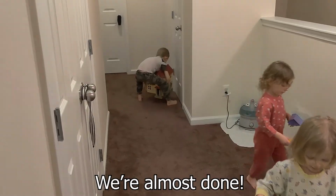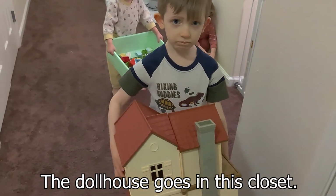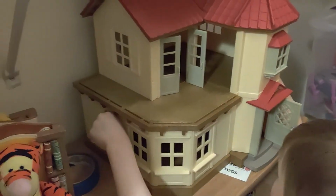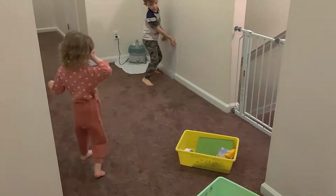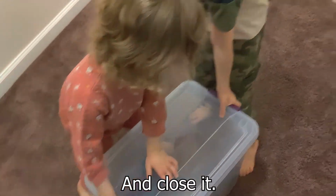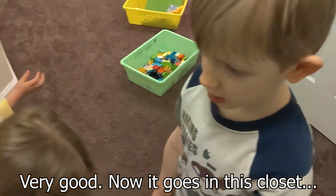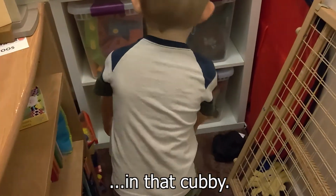We're almost done. Where should this go? The dollhouse goes in this closet. Right there. Where's the lid for these magnet tiles? Put the lid on. And close it. Very good. Now it goes in this closet. In that cubby.